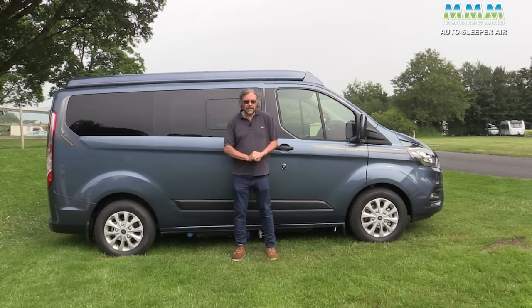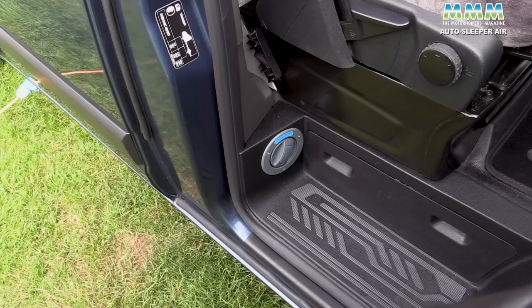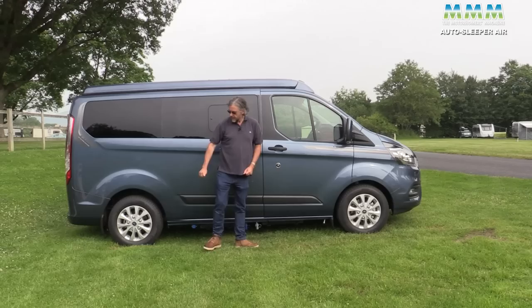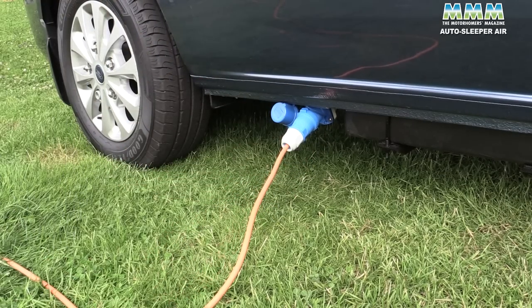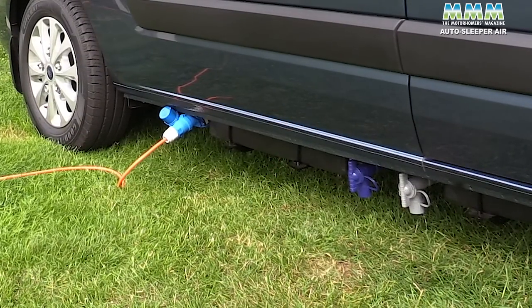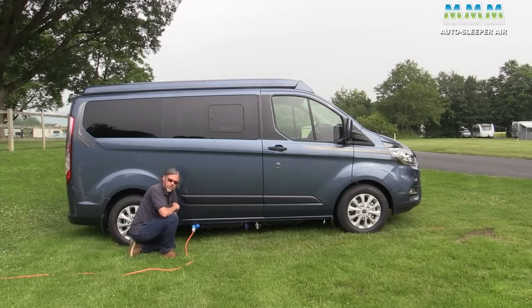Where's the fresh water filler? Where's the mains hookup? Well, fresh water filler is just inside the driver's door, down in the step area there. And the mains hookup, well, that's neatly concealed under the vehicle. You can also see the fresh and waste water tanks under there. They're 40 litres each. And while we're talking about what's underneath the vehicle, you also get a 15 litre built-in gas tank, so no fiddling about changing camping gas cylinders.